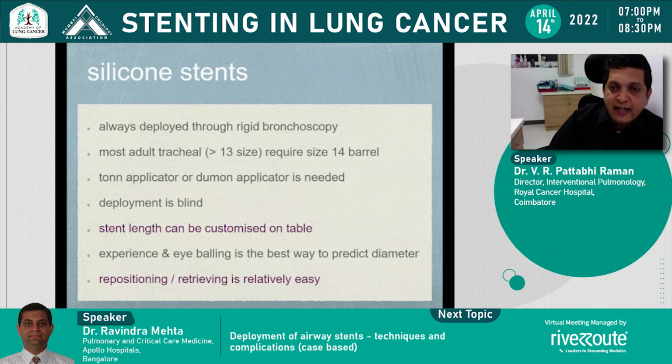See, silicone, unlike a self-expanding metallic stent, can only be folded. Despite folding it, you need a large barrel to put even that folded stent inside. And so you'll need to have certain applicators, and the deployment is usually blind. The stent length can be customized on the table, and that is the advantage of silicone stent.